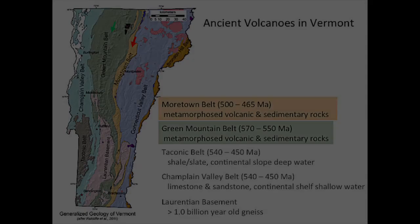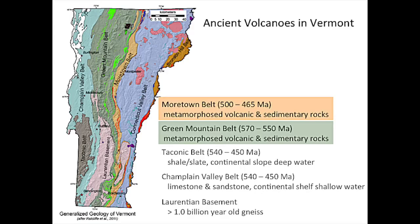Right. So in Vermont, we obviously don't have any active volcanoes. Any of the mountains you see are not volcanic now. They're formed by other processes. So what's the evidence that there ever was a volcano or any volcanoes in Vermont? Well, you got to look a little deeper than just the topography here. It looks like a volcano, but it's not.